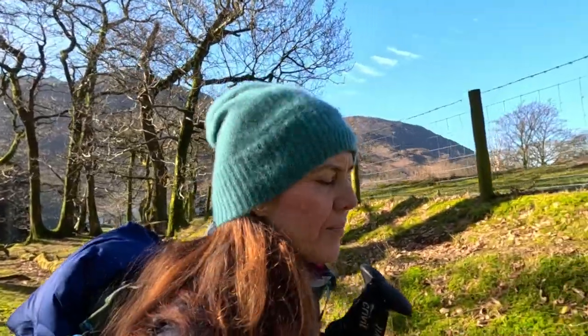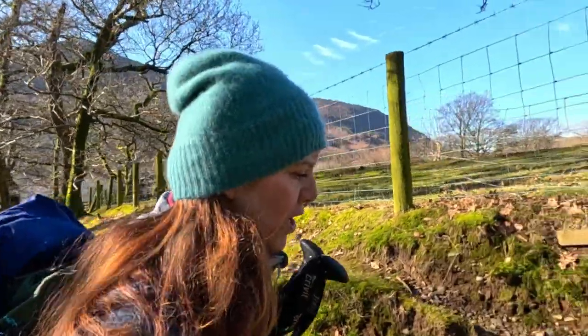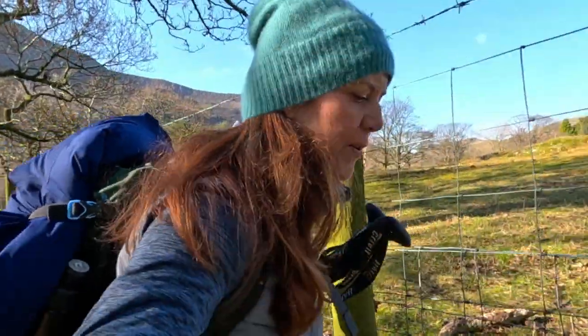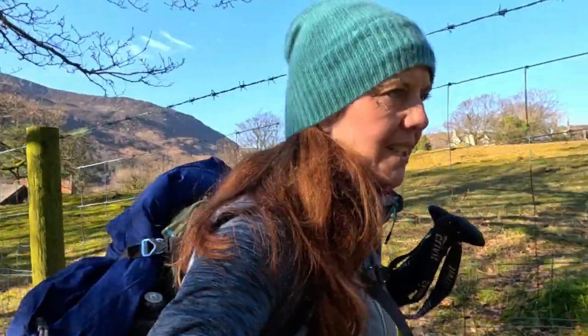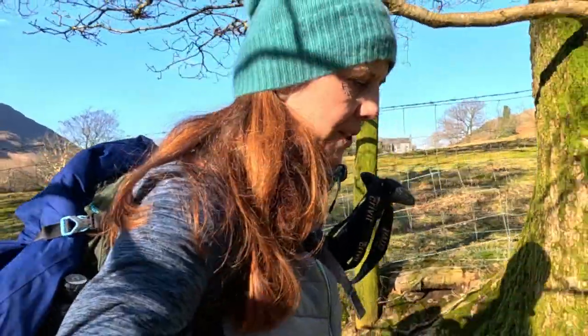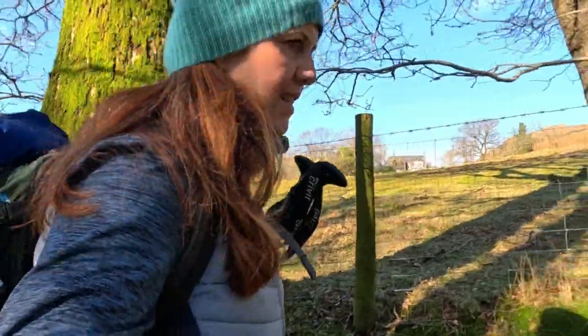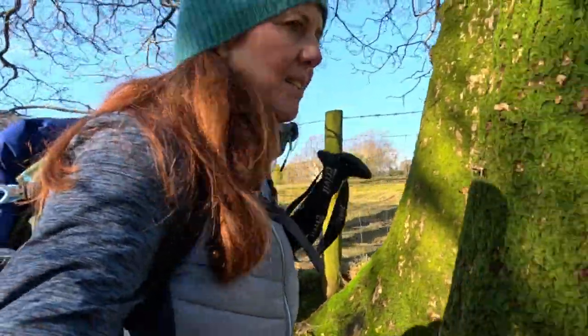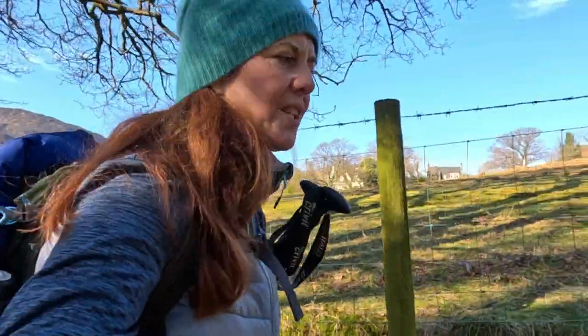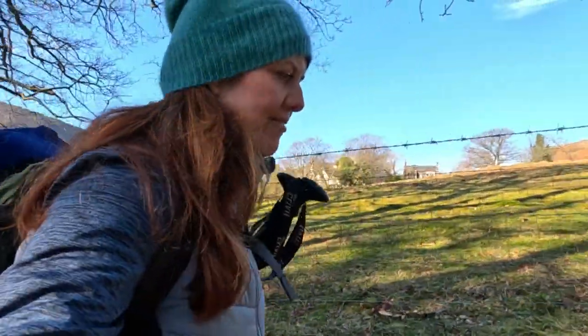So we just crossed the road by the Bridge Hotel and we've gone through the gate and we're following into Gilwood alongside Mill Beck. It's a beautiful little traverse path. Got some nice little mini waterfalls. I'm going to head onto the flanks of Rannerdale Knotts.